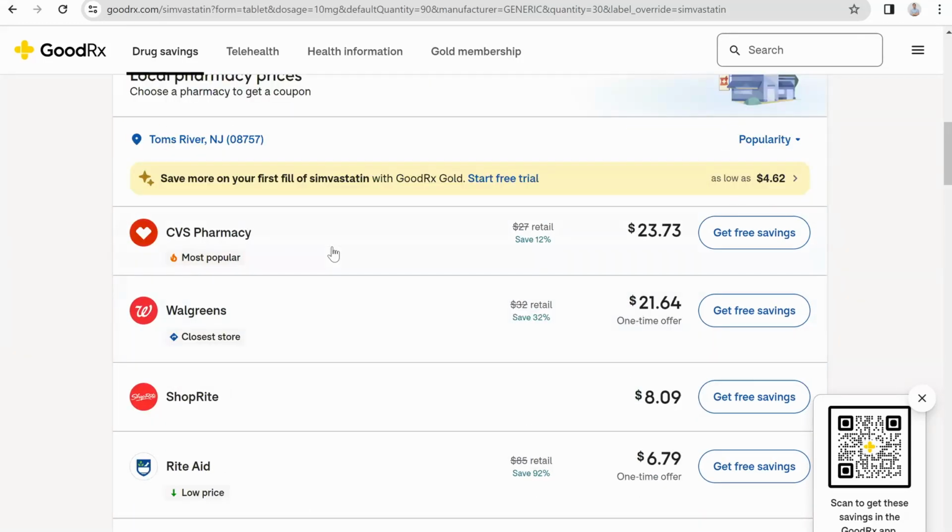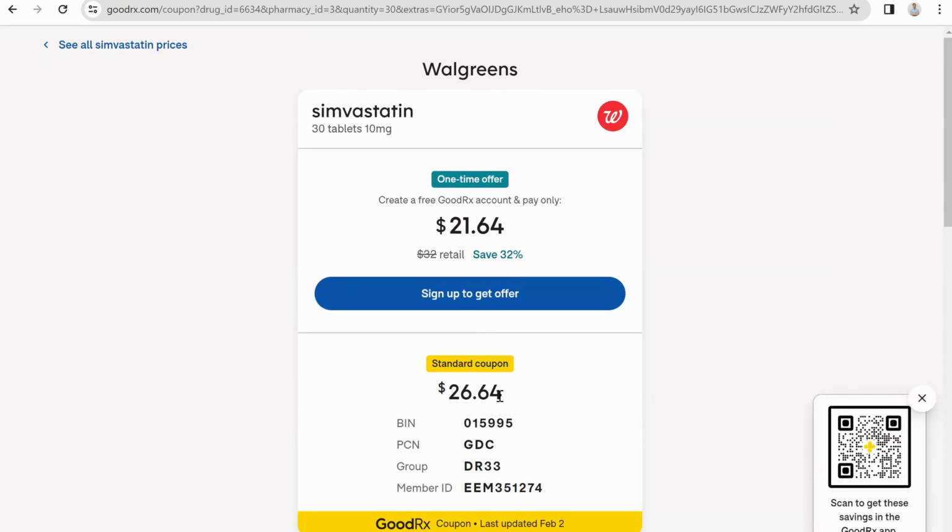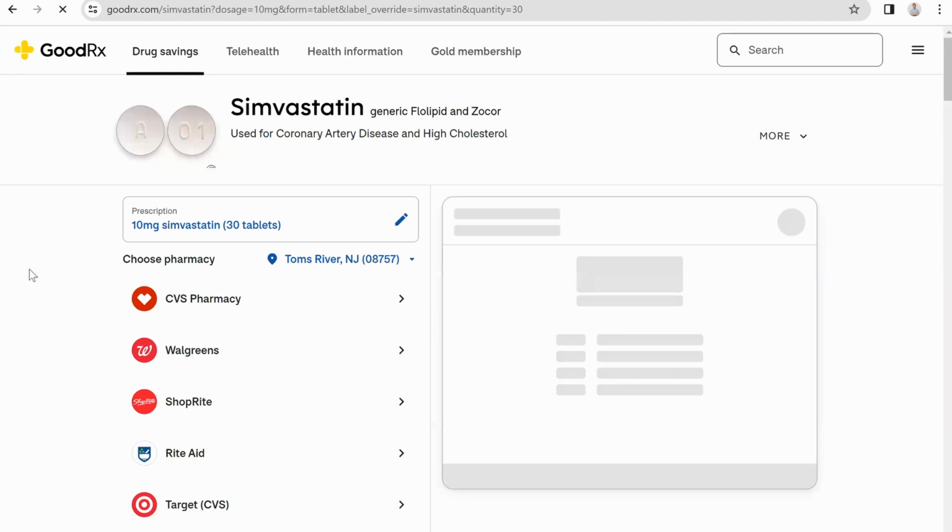Another thing I'm going to tell you to look out for is these one-time offers. So as you can see, Walgreens here is saying, hey, we'll give it to you for $21.64, but there's some fine print that's a one-time offer. So I'm going to click that, just so you can see what I'm talking about. It's $21.64 the first time, and it's actually $26.64 going forward. So definitely double check, because even though you can get savings that one time, you're going to want to make sure that long term you're not going to have to constantly look into different prices and everything like that.